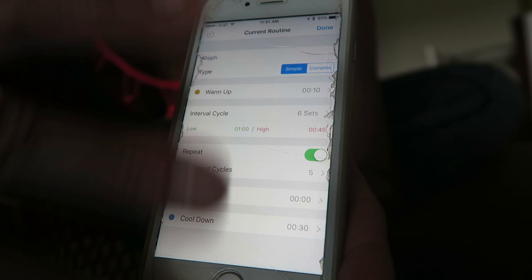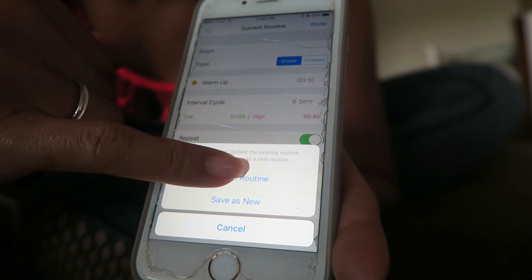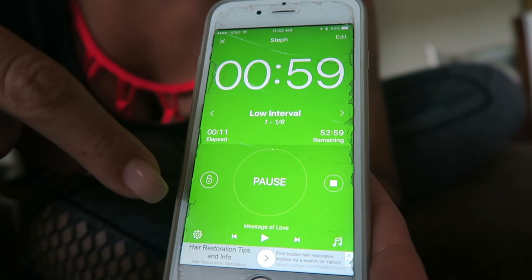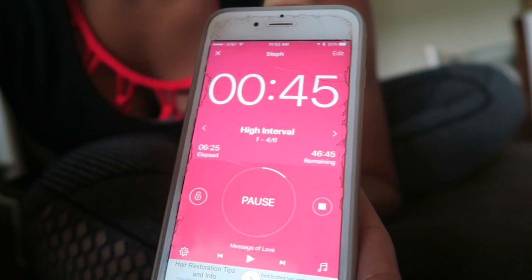So you set it up so that when you are ready to work out, you have 10 seconds to warm up, and then it dings, and then you have your minute exercise, and then your rest, and then your minute on, rest, and so on. And it does that for however many cycles you want. It's really cool, and you don't have to keep watching the clock. You can just wait for the ding. I know it was reversed when I showed you, but you get the gist.